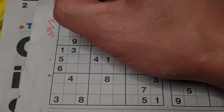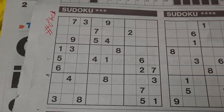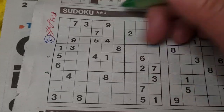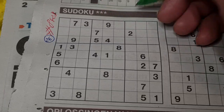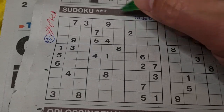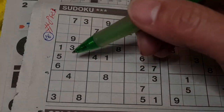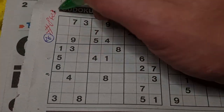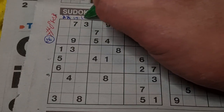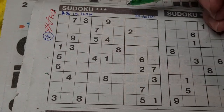And before I start, I always count the printed digits. This one has 26 printed digits. This is a 3 stars puzzle. For a 3 stars puzzle, I need 20 to 30 minutes. Well, usually the 3 stars puzzle has 25 printed digits. This one has 1 digit more, so it should be a 2 stars. For 2 stars puzzle, I need 15 to 20 minutes to solve. That's my average time, so let's get started.